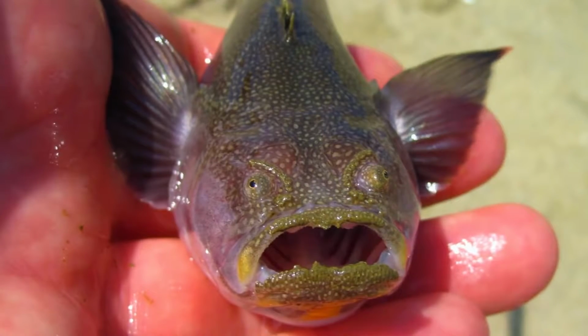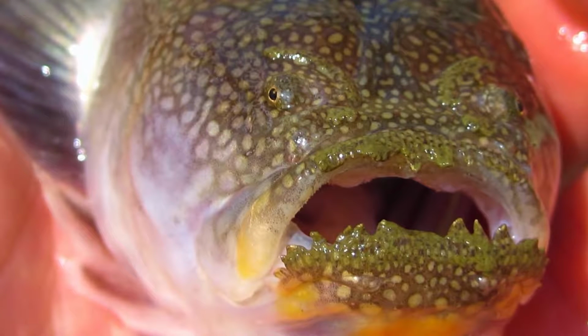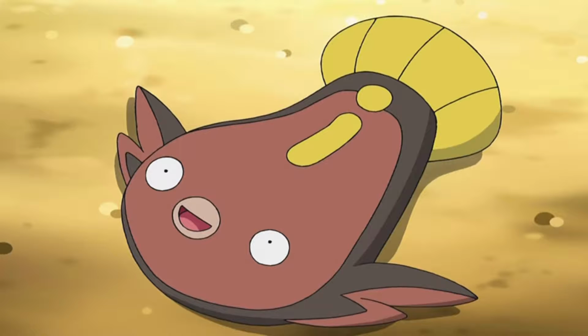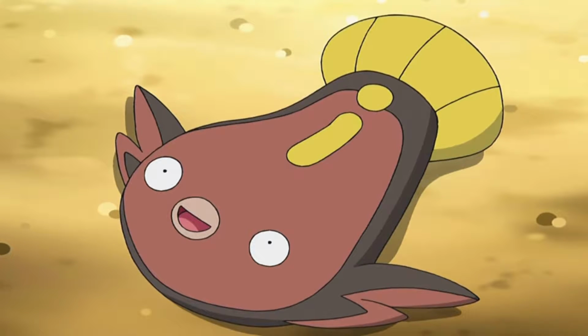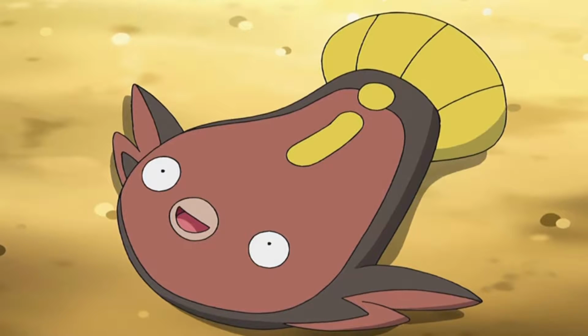They also have an upward-facing mouth and a large head. Stunfisk also has eyes on top of his head, and he has an upward-facing mouth. Both live in the water and they look eerily similar. However, Stunfisk is much cuter than the stargazer fish.